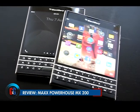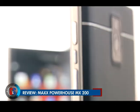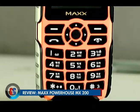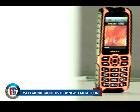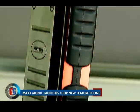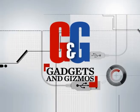We are definitely in an era of smartphones, but what intrigues us even more is a good feature phone. This is the all-new Maxx Powerhouse MX200 Liter. It is a feature phone and the cost is just pocket change for many of you out there. But it can easily be your secondary smartphone as well. So let's tell you what it has to offer in terms of specifications.